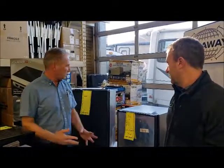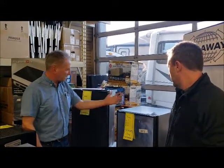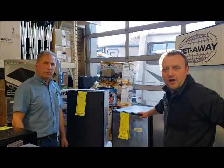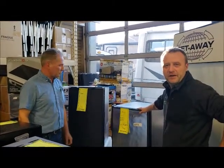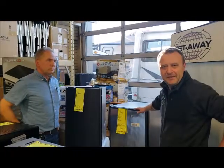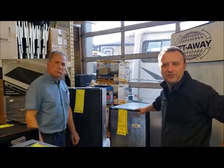Okay, so also other appliances here. Jason, tell me about the draw on this fridge, it's a 3-way fridge. What does that mean? Okay, so a 3-way fridge runs on propane, it runs on 110 volts, and it runs on 12 volts. So if you are plugged in at a campsite, for example, you could run it on 110 volts. The 12 volt is for when you're actually driving down the road.